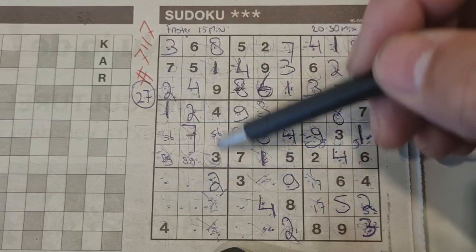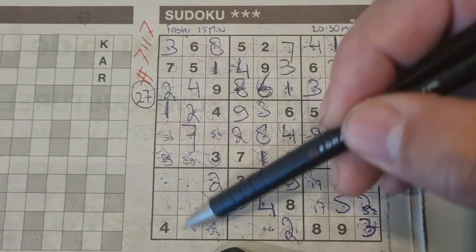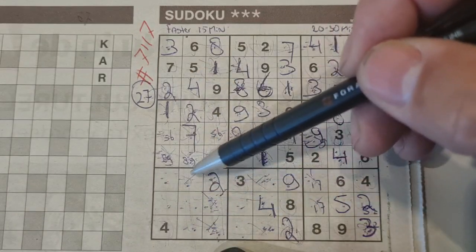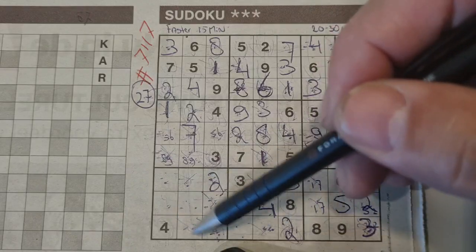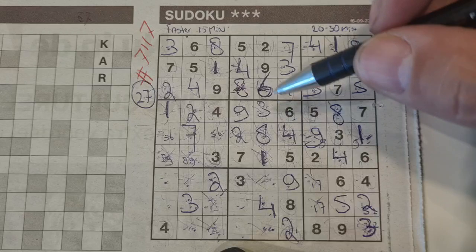3 in the first column, 3 in the third column. So in the second column, the only place left for the 3 should be here, here or there. We see a 3 in this row, no 3 there. Here, 3 in the last row, no 3 there. So the only place left for the 3 should be there.